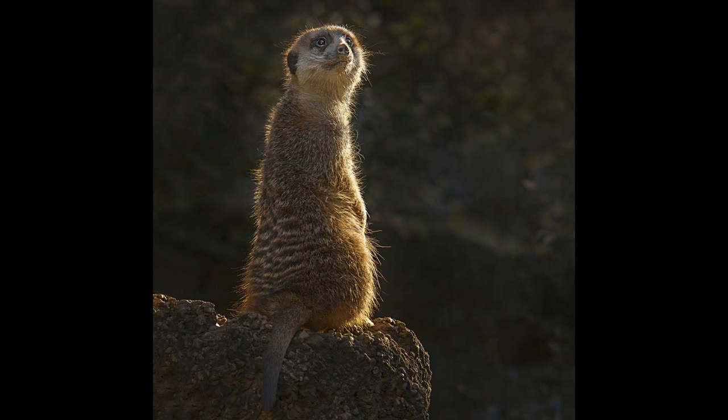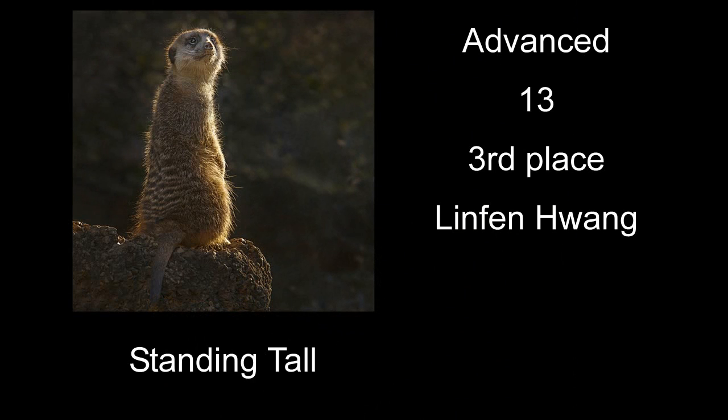Standing tall. A great capture. The impact of the backlight highlights is terrific, and the meerkat's facial expression is great. The composition could use a little bit more room at the top. Third place and 13 points for Lin Fin Wang.